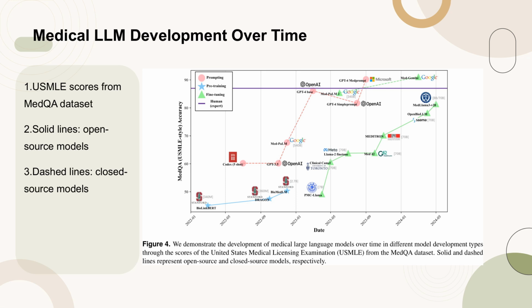The performance of these models is measured through their scores on the United States Medical Licensing Examination, USMLE, from the MedQA dataset. In the figure, solid lines represent open-source models, while dashed lines represent closed-source models. This visualization helps in understanding how different types of model development have influenced the performance of medical LLMs over time.